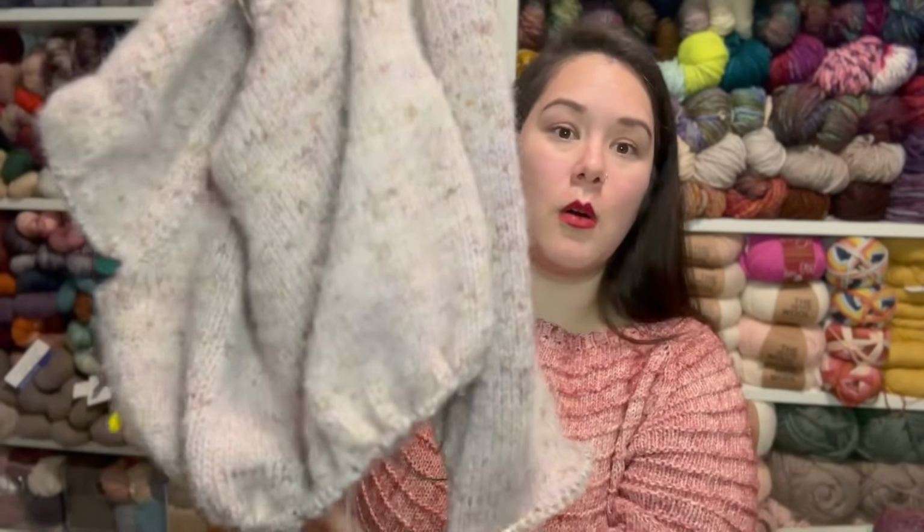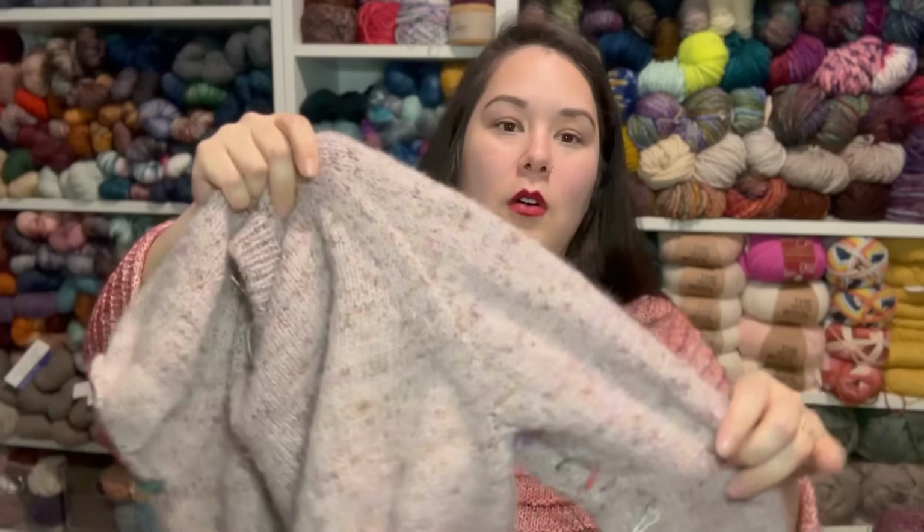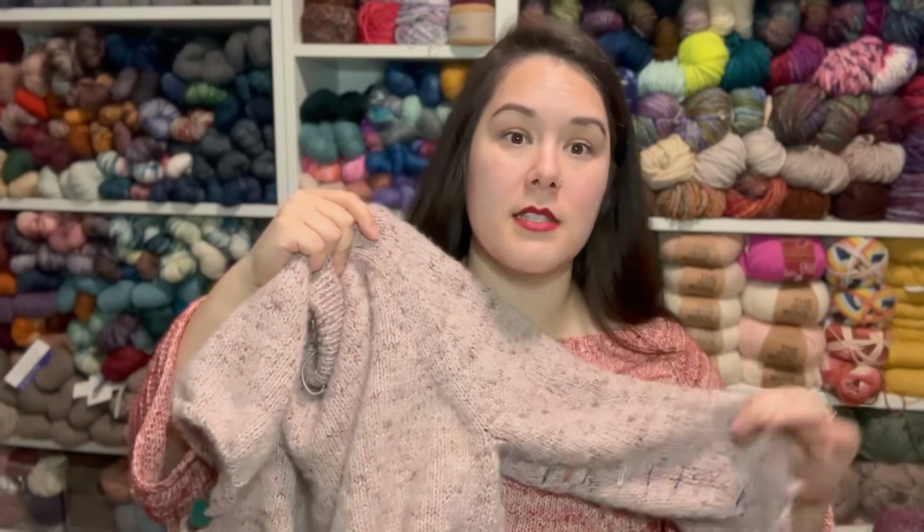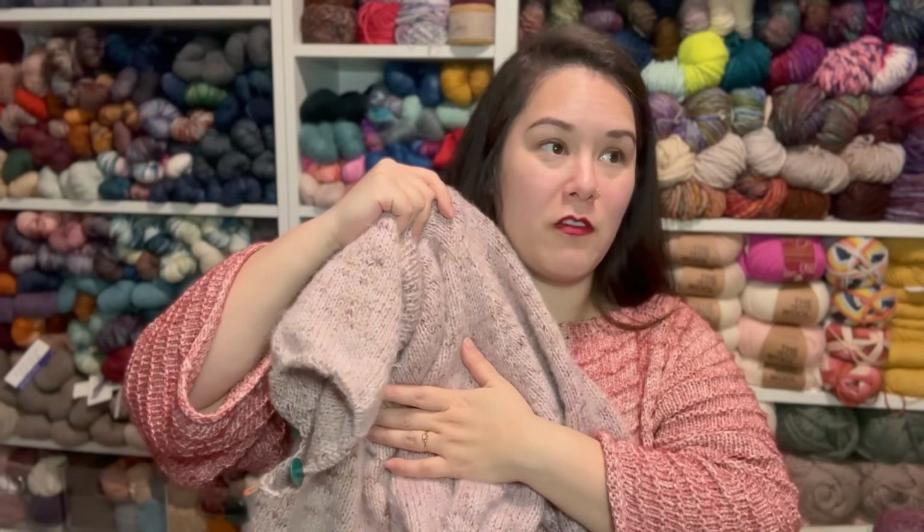So I still have the Valentina and the Bartok and those are almost full balls, both of those connected to the body. I needed to see how I would get on a sleeve with that other last ball of Bartok, because I had connected my second ball of Bartok somewhere right before the raglan ended, or right as the raglan ended. So again, that's my defining amount of yarn. I only have 3 balls.